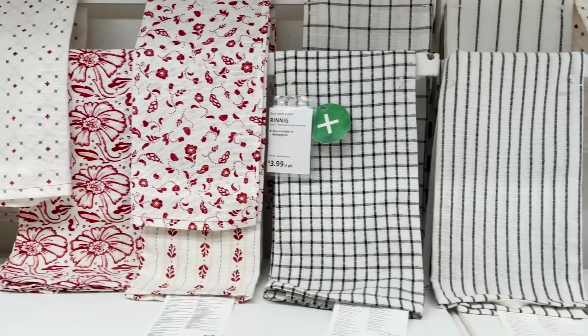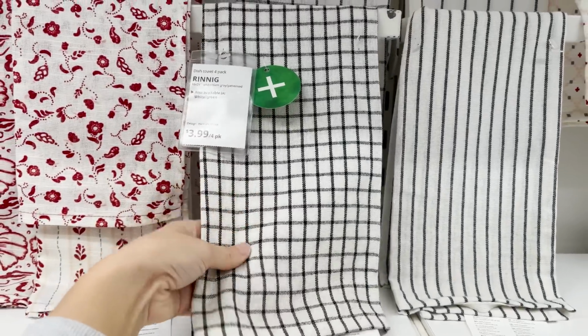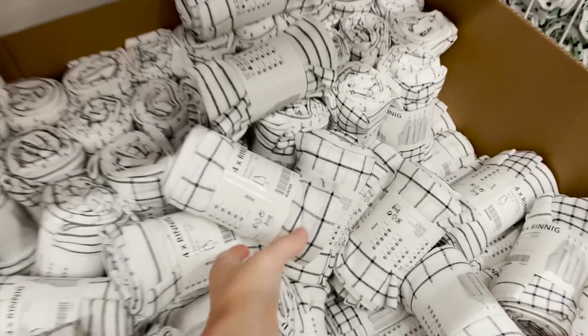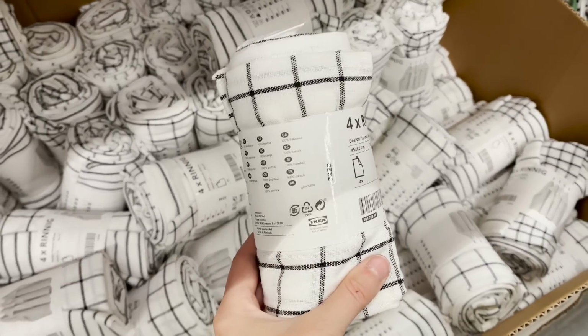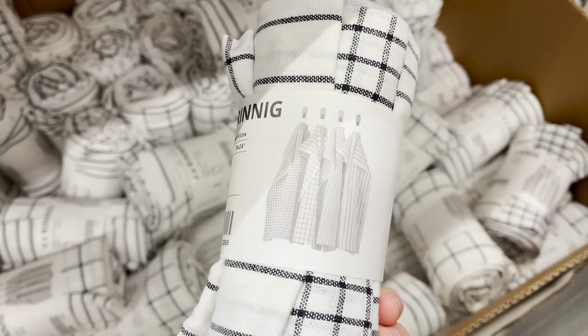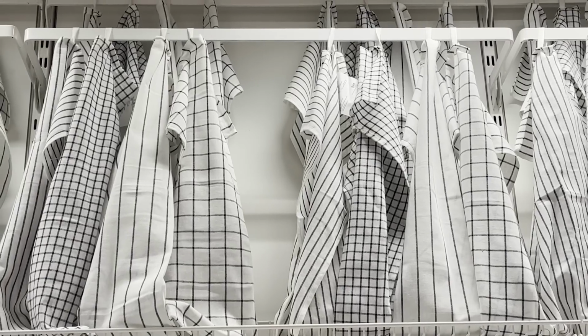I don't usually decorate with a lot of red for the holidays, but I do want to pick up a set of these dish towels. They come in a pack of 4 for $3.99 and they're all different patterns. So there's 2 stripes and 2 plaid, and I think they're so classic, they're timeless, they're something that you can layer into your table and use as a napkin.